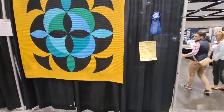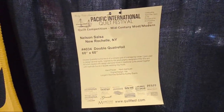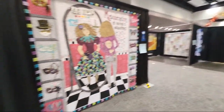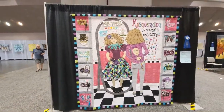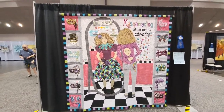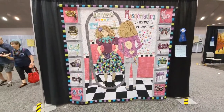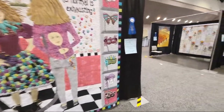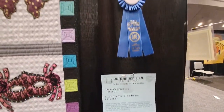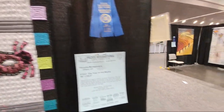Interesting. Look who long-armed this. I wonder if this is her pattern. Audrey Essere, she's the one who just did a class over at my guild. She has a very distinctive style. She's got the watercolor stuff that overlaps. We've seen this one at Road to California. If you watch my Road to California video, you saw this quilt. Because once you see it, you will never, ever forget that you have seen it. And this is the Year of the Masks. And this one, first place in the innovation category.